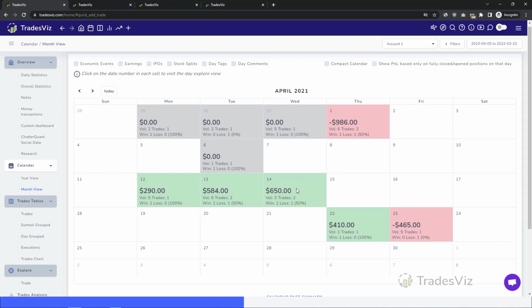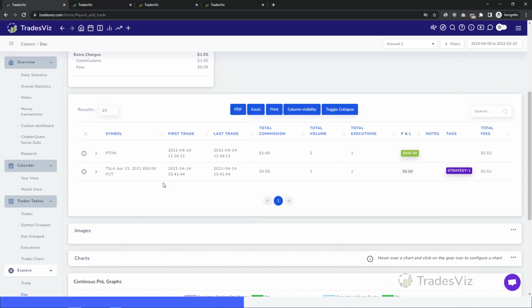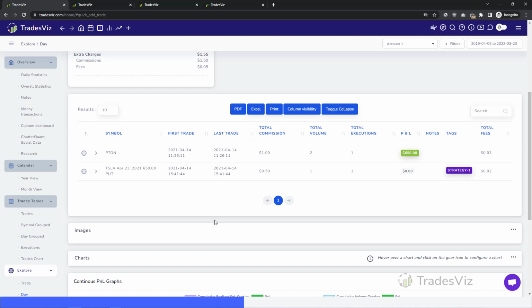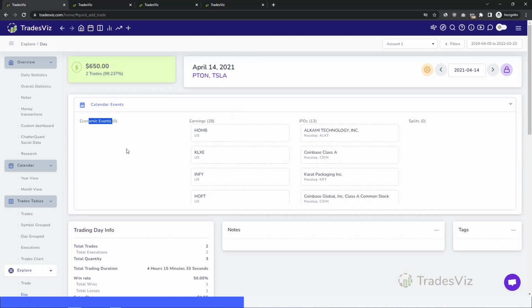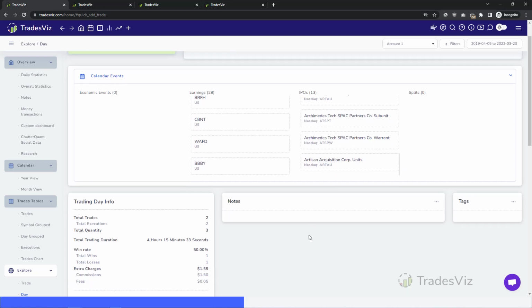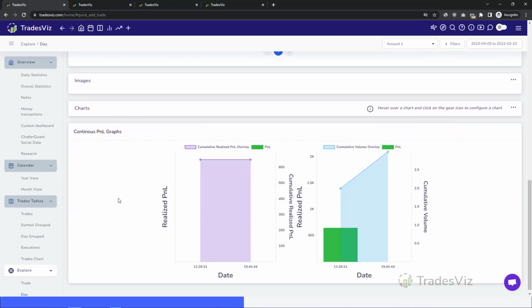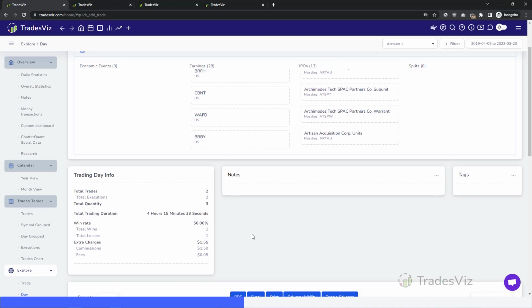And if you want to explore a particular day, all you have to do is click on this number of the day, and that will show you exactly what you did on that day. Now, this is not only limited to just trades. You can also view things like economic events, earnings, IPOs that happened on that particular day. This is available for all the Pro tier and Platinum tier users. The day view is available for all the users.